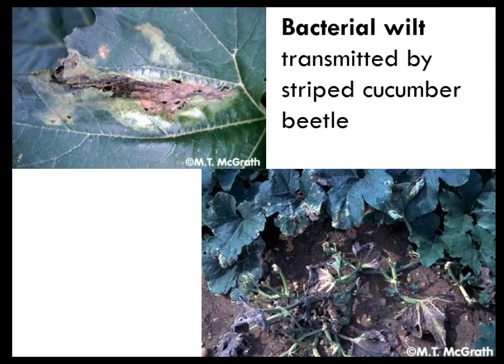All right. So in addition to the direct damage that the striped cucumber beetles do in terms of possible yield reduction, they also transmit a disease called bacterial wilt. It overwinters in the gut of the beetle. And then as they feed, especially as they feed in those heavy aggregations, they introduce the bacteria into the plant.